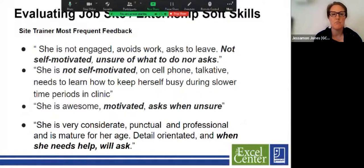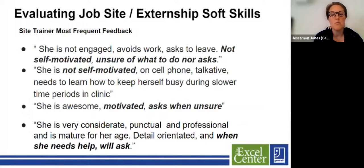And then I wanted to give, from the employer's mouth so to speak, some of the feedback that we get. So for the externship process, I work really closely with clinic managers to place students, but then also once the student is on the site, there would be periodic check-ins where I would get emails and just kind of ask, how is the student doing? And I would receive feedback. So I highlighted some of the themes that pop up. And the top two are the growth area feedback pieces. So: not self-motivated, unsure what to do nor ask; not self-motivated, on the cell phone, talkative.